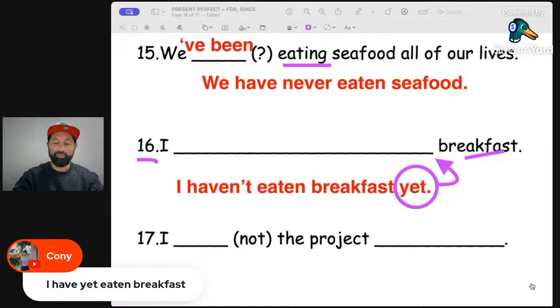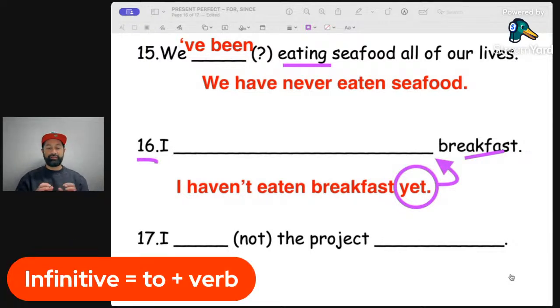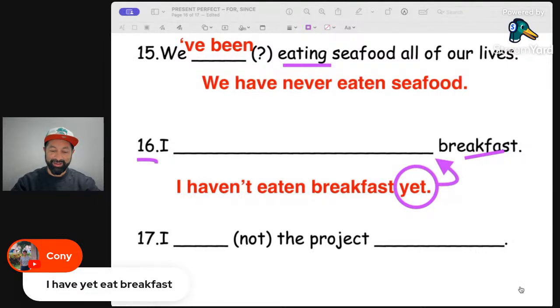I have yet, and what we're going to say here is we're not using the past participle. We will use an infinitive. Infinitive, that's a very fancy way, and I'm going to put infinitive on the board here. Infinitive, basically, it's a fancy word to mean to plus verb. So do not use a past participle. Please use your infinitive. And then just add the one word here. So I have yet eat.